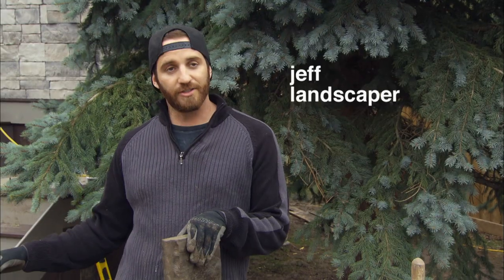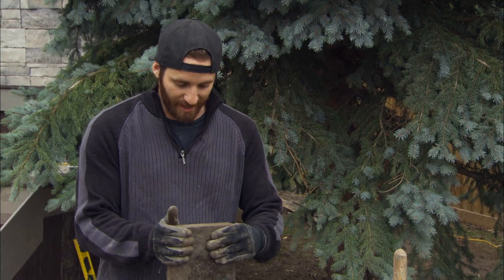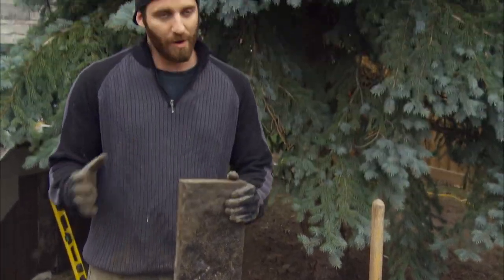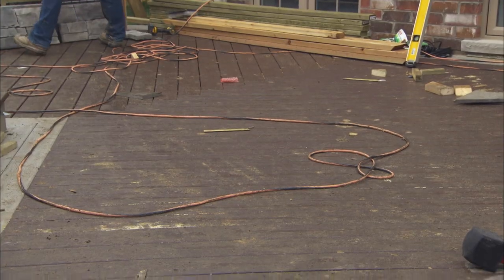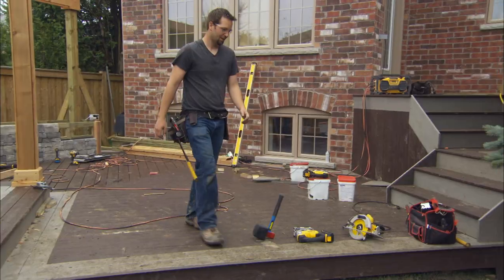Right now I'm working on our flagstone landing, except that the flagstone that we're using is actually a wall stone. So it's been cut into these 6-inch wide, basically planks. So I want to do something a little bit different. I'm actually laying them perpendicular to the deck, but it's actually tying in really well with the different colors and lines of the deck.